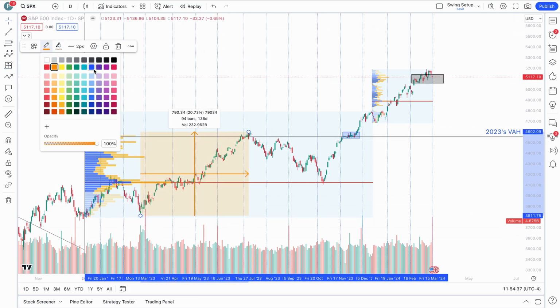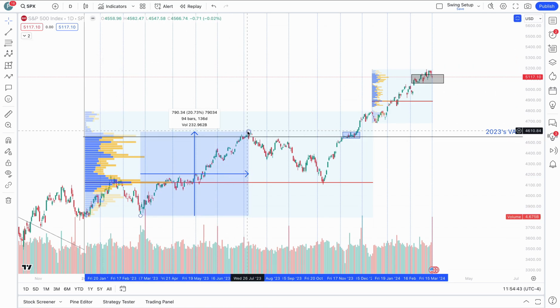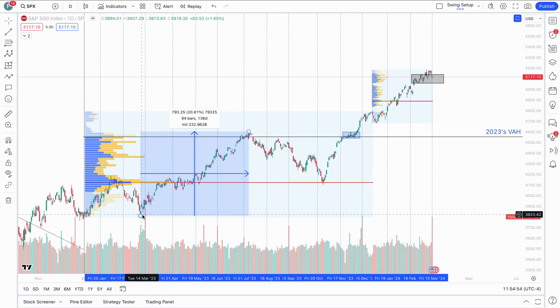I'm going to change colors here real quick. So this was a very strong rally through almost half of 2023. It lasted for right around 5 months, and it was a monster of a rally: a 21% gain in SPX off the swing low for this rally here. 21% gain, lasted for 5 months.